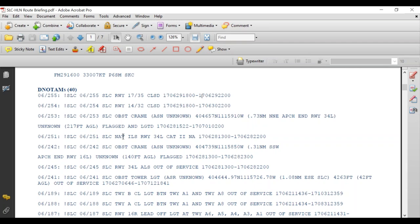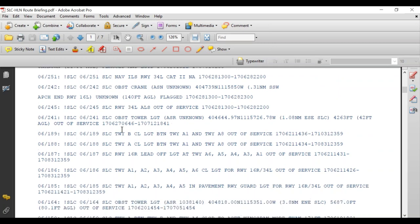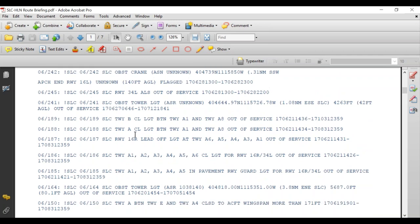Then we have an obstacle, the ILS runway 34 left. So this is an ILS that's out. We normally care, but we don't care in this case because we're taking off from Salt Lake, not landing in Salt Lake. Obstacle, another runway, 34 left, approach light system out. But we don't care because, once again, we're taking off and Salt Lake is good weather. Obstacle, taxiway 16 right, lead off light. We don't really care about lead off lights.